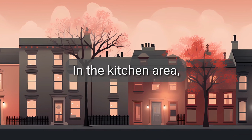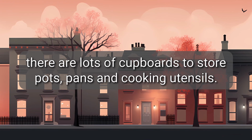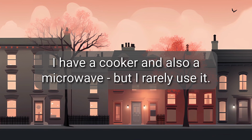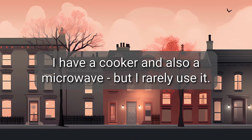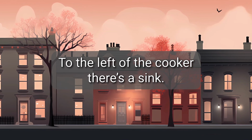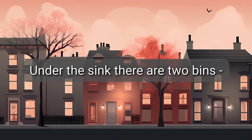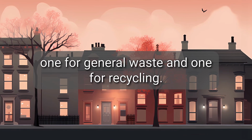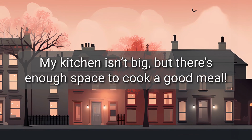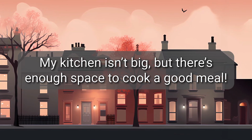In the kitchen area, there are lots of cupboards to store pots, pans, and cooking utensils. I have a cooker and also a microwave, but I rarely use it. To the left of the cooker, there's a sink. It's full of dirty plates at the moment. Under the sink, there are 2 bins, one for general waste and one for recycling. My kitchen isn't big, but there's enough space to cook a good meal.